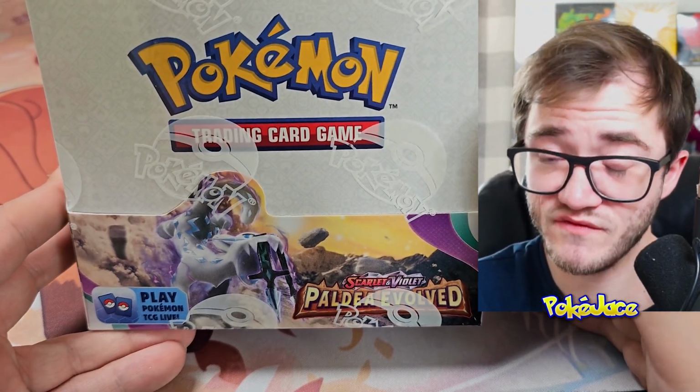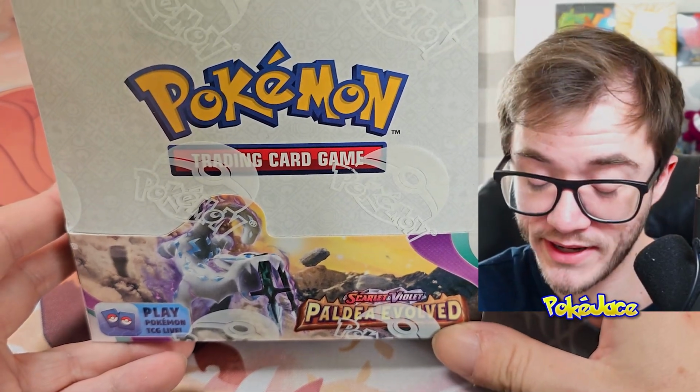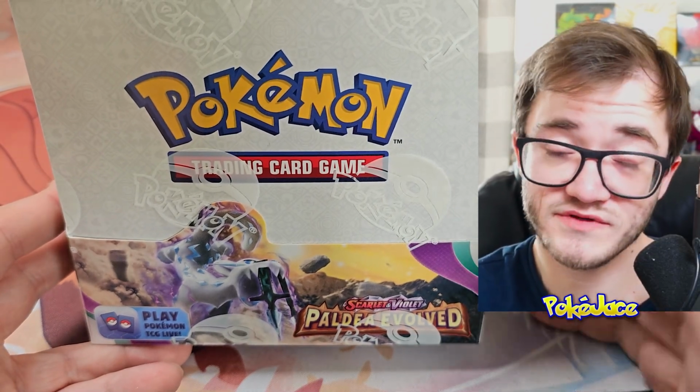I enjoy opening the set. There's some fantastic cards in there, and I'm going to keep opening more and more packs just because it's so cheap to open right now. But yeah, one for the collection, one for the long term. We'll have to see how it does.